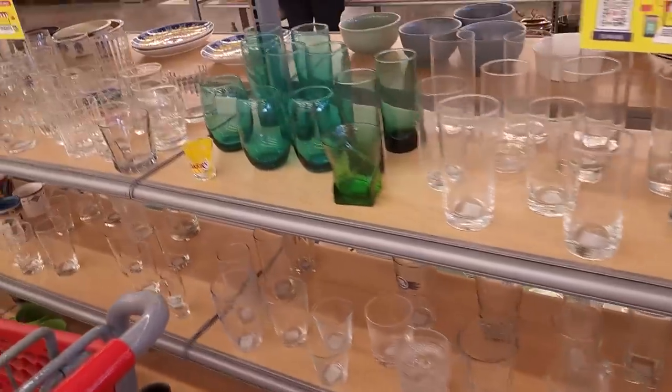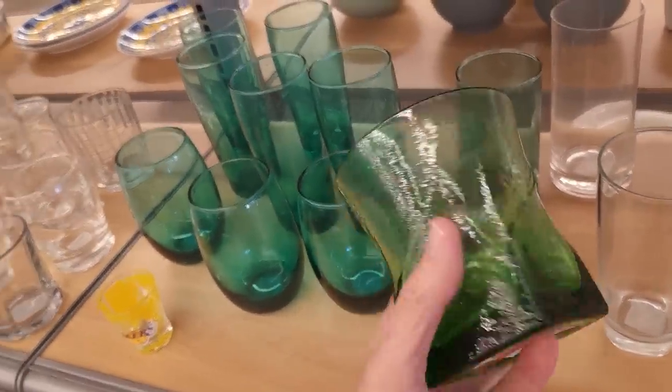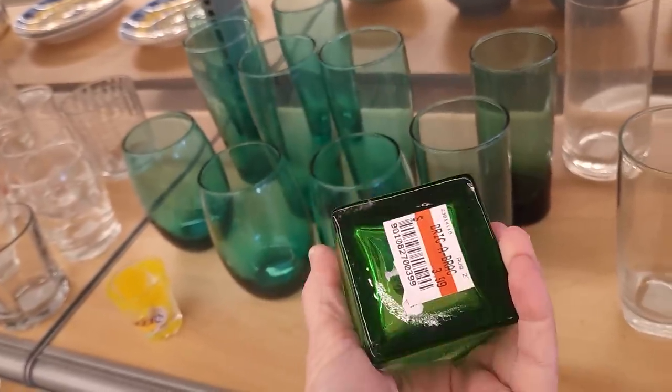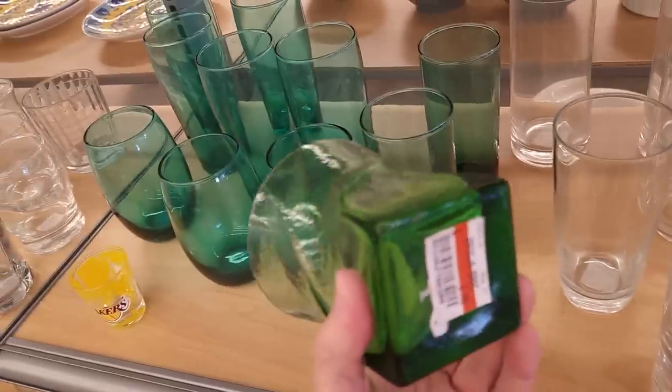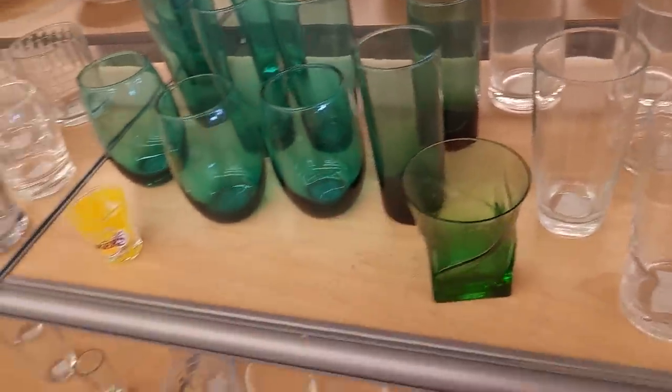Okay, let's look over here. I like the look of these. They're vintage. I say they, I'm talking about the pattern. There's only one here. This is $3.99. Ooh. But I wonder if the 99 cents overrides that. I don't know.